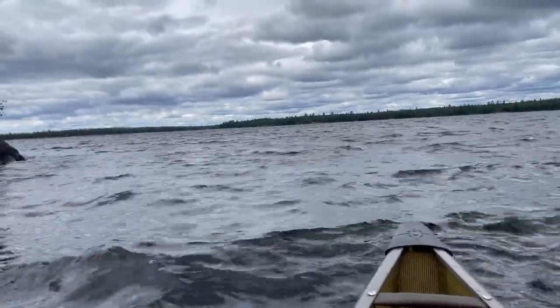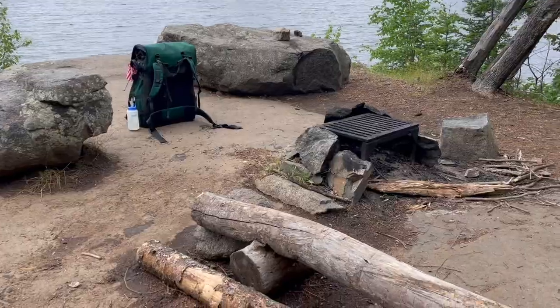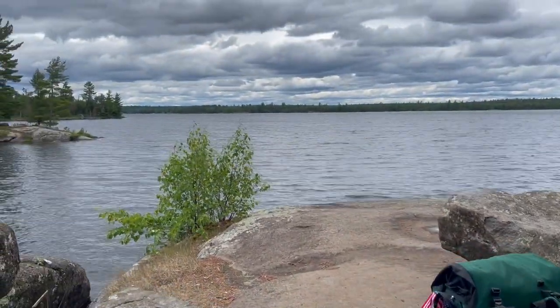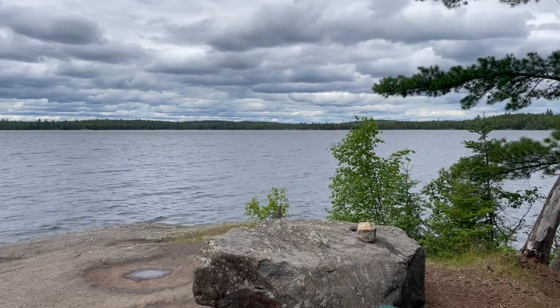The river was an ice break, but straight back into this, head on wind to the campsite. All right, we made it to our campsite for day 3, and the view is wonderful. It's got a nice big rock down here. It's gonna be great.